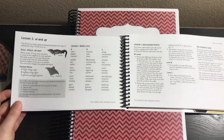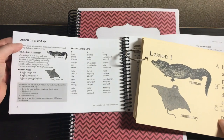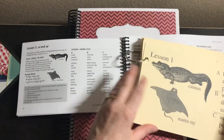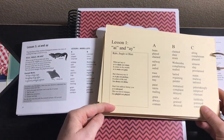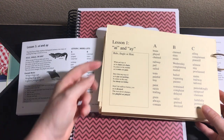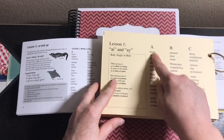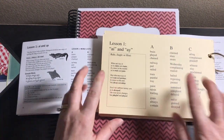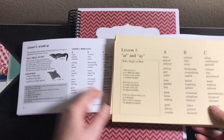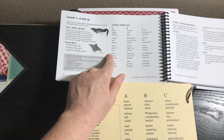Okay, so here's the lesson in the teacher book. It has the same thing that it has on these cards here. On the back, it has a rule, jingle, or hint. The student should memorize these. These are also on the audio component, so they will hear this over and over again. And then it has all the words for level A, B, and C for that lesson. And those same words are listed right here in the teacher's book.